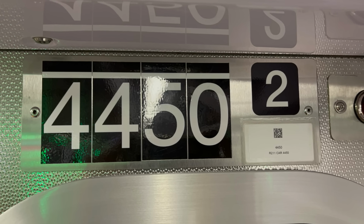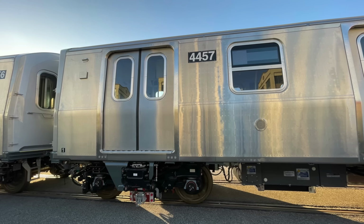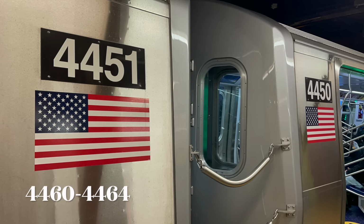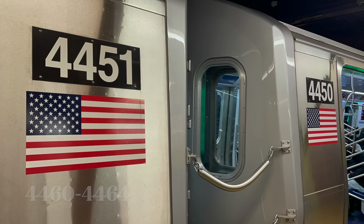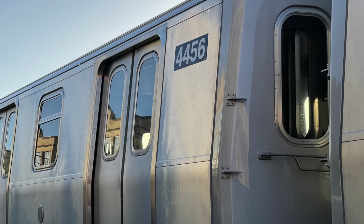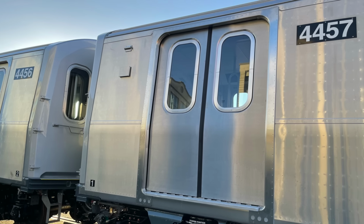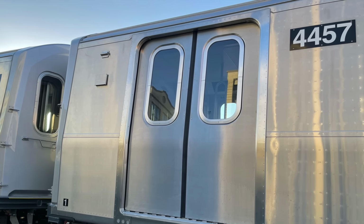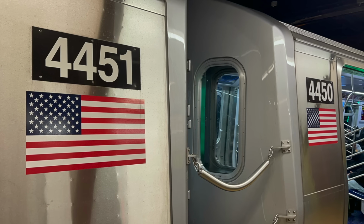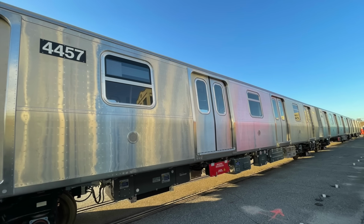4450 to 54 were delivered to South Brooklyn between March 3rd and 4th, and tested on West End on March 14th. 4455 to 59 were delivered to South Brooklyn between March 6th and 7th, while 4460 to 64 were delivered there between March 19th and 20th. They tested on West End on March 27th, then got linked up with 4455 to 59, and the 10-car consist was sent to Pitkin Yard the very next day to begin its burn-in test on the A between March 31st and April 1st. 4455 to 64 was then seen deadheading downtown with its decals installed on April 14th, and then entered service on April 18th on the C as Consist 44.